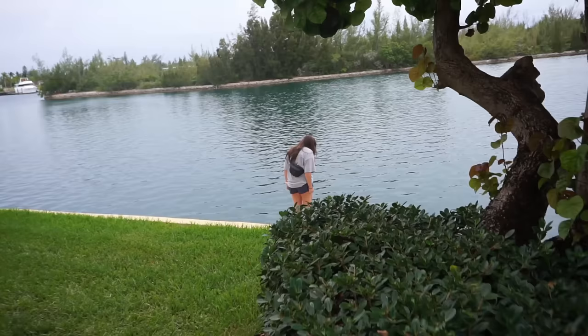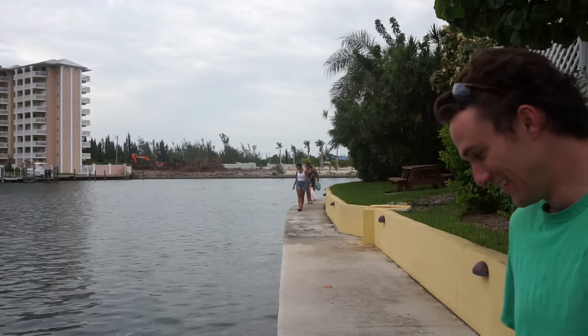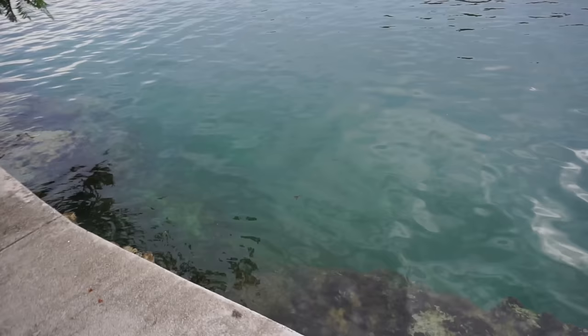What you see down there, KJ? Wow, this is so pretty. These people over there are spotting fish as well. We needed our micro poles. Oh my gosh, we would have had so much fun.